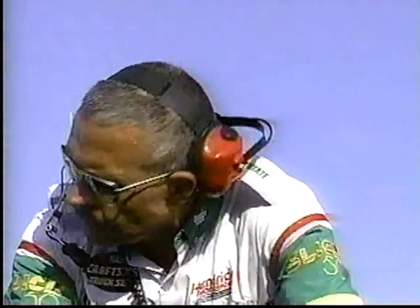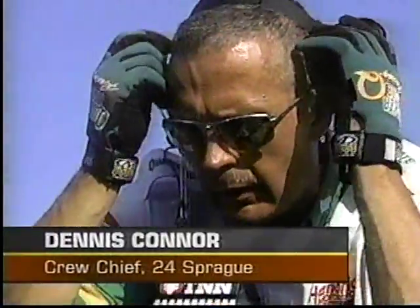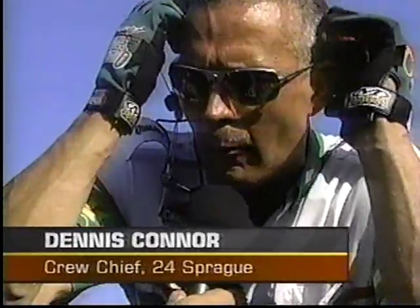Dennis Conner is Sprague's crew chief. Dennis, if you had a chance to eyeball it, is there going to be any major damage to Jack's truck? Spotter's outside the racetrack on the back stretch, and he says that the right side's tore up, but nothing that really means anything. It didn't hit any tires or anything like that, so as long as nothing rubs when we get started back, everything ought to be kind of okay.